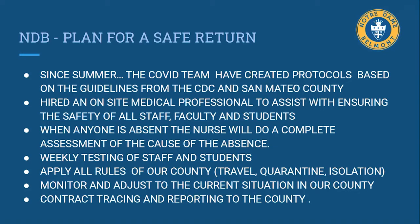We're going to be applying all the rules of the county, including travel, quarantine, and isolation. Per the San Mateo County Health Department, travel right now means outside of the 9 counties. So that includes Tahoe. If you go anywhere outside of those 9 counties, you are supposed to quarantine, and it is for 14 days. There's been some discrepancy where some organizations like the CDC have been saying it could be 7 to 10 days. San Mateo County is 14 days, and it will stay like that.